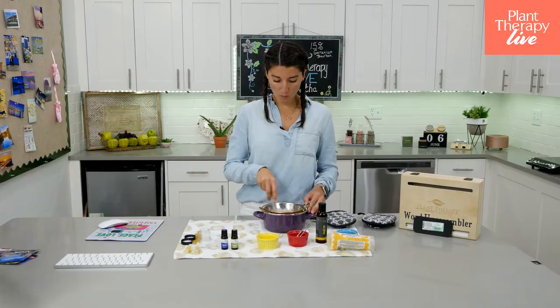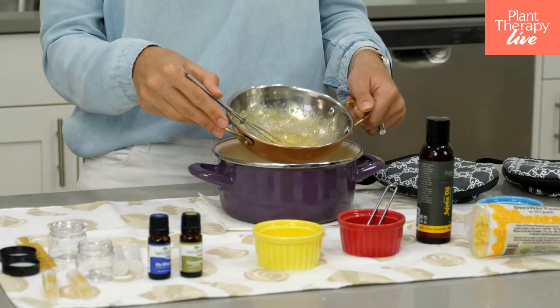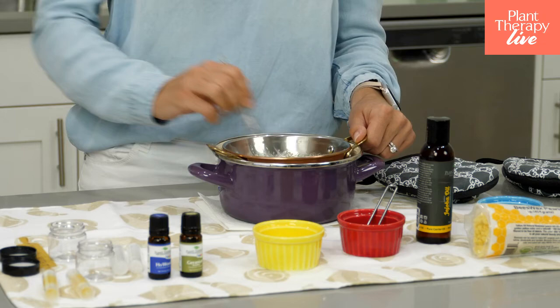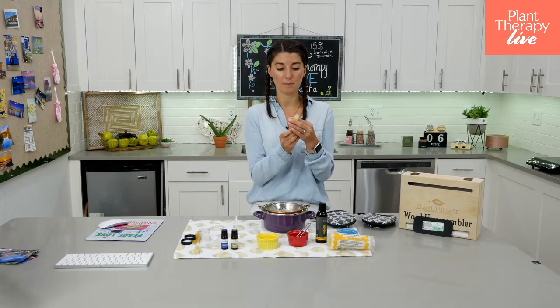Okay, and then once that's mixed together, as you could see, the honey melted down really fast because it is still pretty warm. So although the beeswax is not completely melted down, the honey melted down really fast. And then you can put it in a little lip balm tube like this.